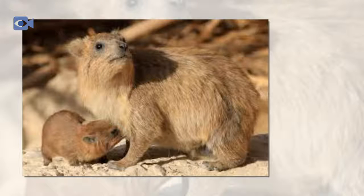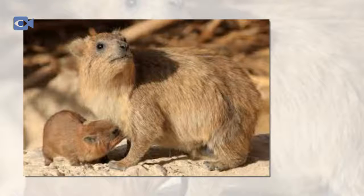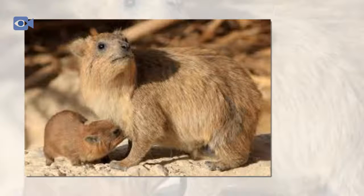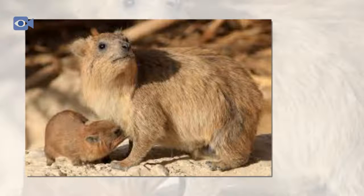The rock hyrax is a large species of hyrax, most commonly found in eastern Africa. They are also known as the rock dassie or the rock rabbit, due to their rodent-like appearance, but despite this, they are thought to be most closely related to much larger animals including the elephant and the manatee.